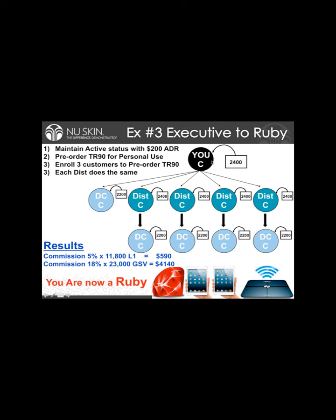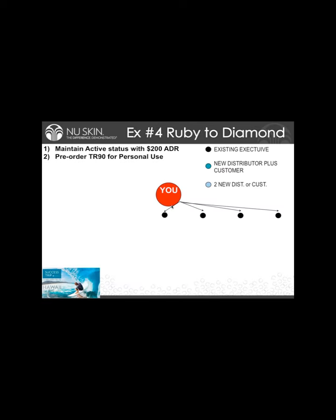Now, some of you are executives and you have more than four distributors. So you can actually even do a lot more than this, but we're showing you at a bare minimum what's possible by duplicating this really well throughout your organization. So here's the next example.